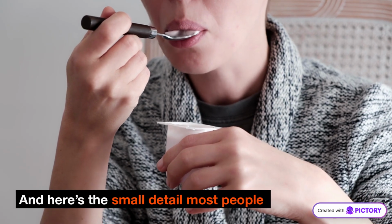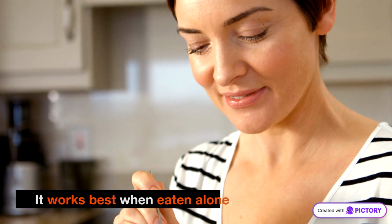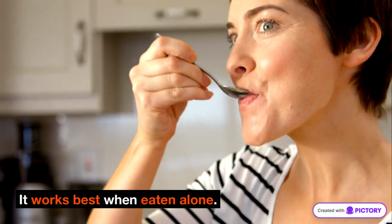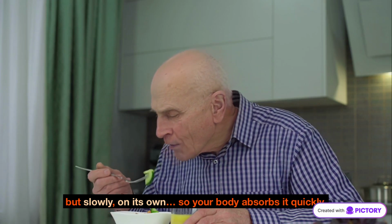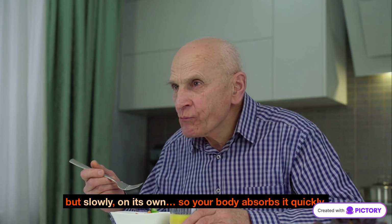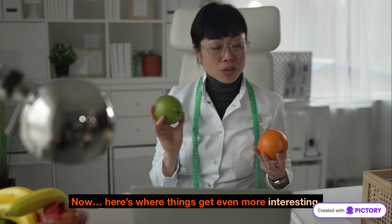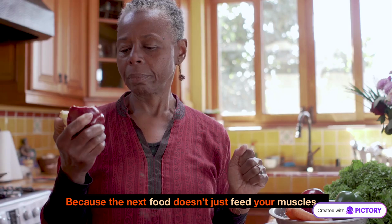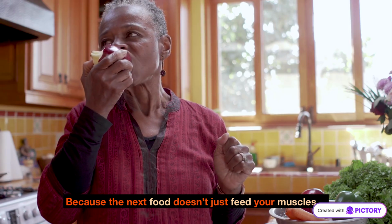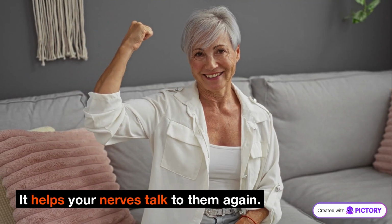And here's the small detail most people miss: it works best when eaten alone. Not mixed into a heavy meal, but slowly, on its own, so your body absorbs it quickly. Now, here's where things get even more interesting. Because the next food doesn't just feed your muscles, it helps your nerves talk to them again.